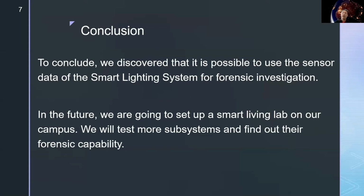So in the future, we would like to set up a smart living lab, and we will test more subsystems and find out their forensic capabilities, because we are trying to build a so-called smart campus. We feel that there will be a lot of useful sensor data that can provide us more forensic capabilities, and it can also be considered as some kind of digital evidence. And that's all for my presentation.